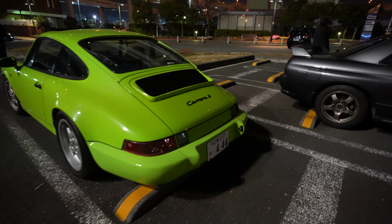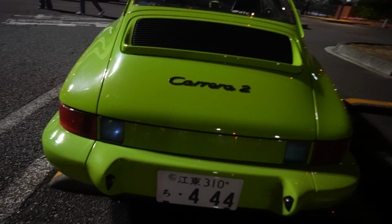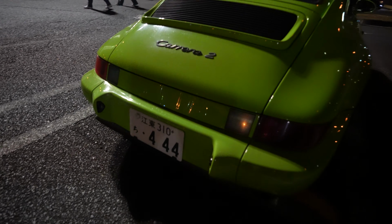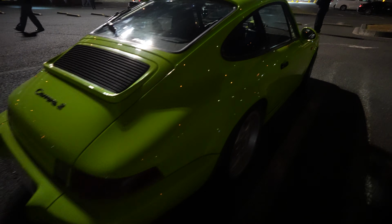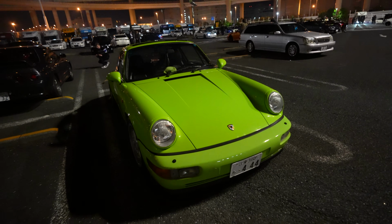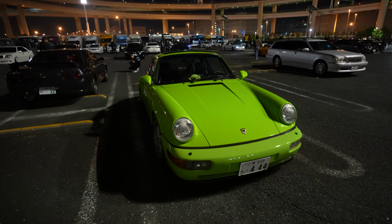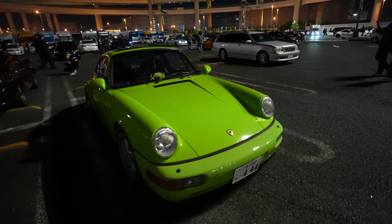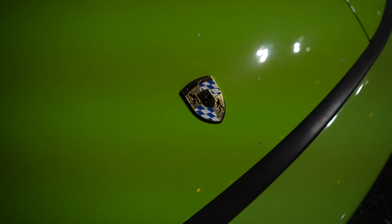It's got this very roof-like color matched section in the very middle of the tail lights. The American style bumper, left-hand drive. Very cool. Very, very cool. Yes, narrow body 964s are super nice. But you gotta have the wide ones too, right?